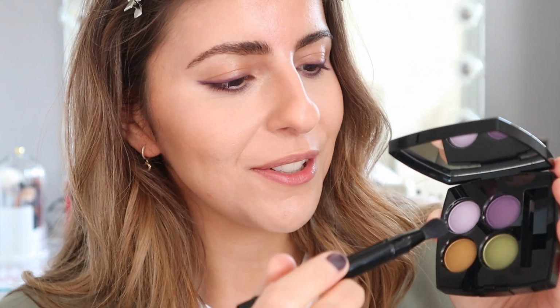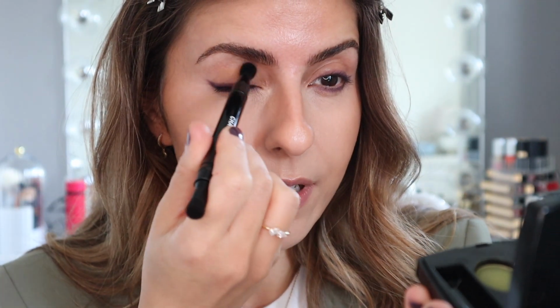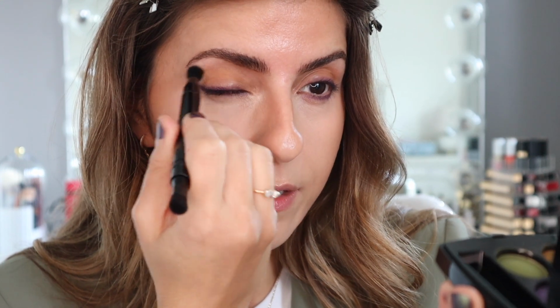I'm kind of scared to get into the shade because I just feel like the shade is really unflattering. So I'm just going to use just a little bit to start off with. And I'm going to use this in my crease. Okay, can work with that. Not too bad. It actually adds some warmth to the eye.